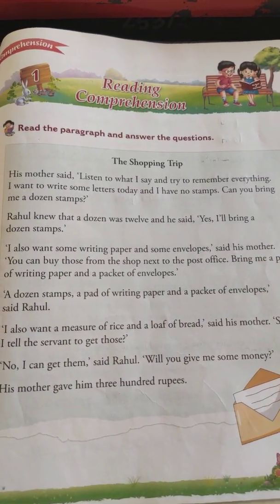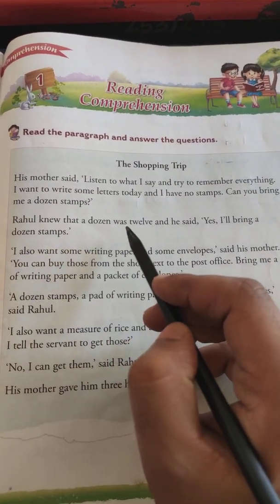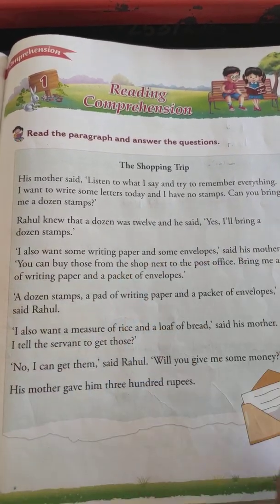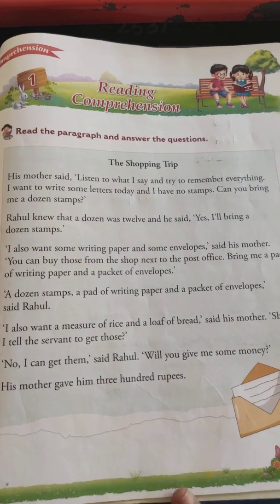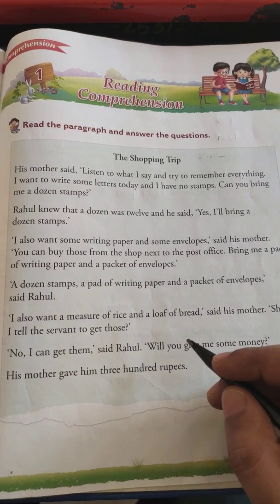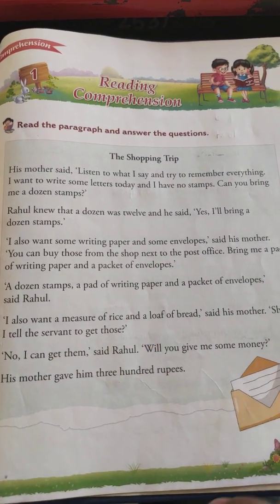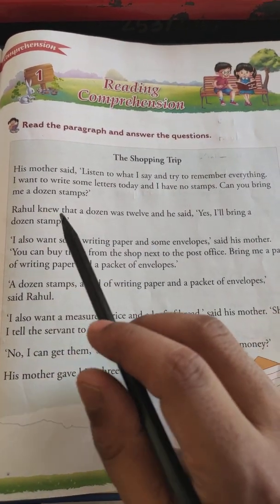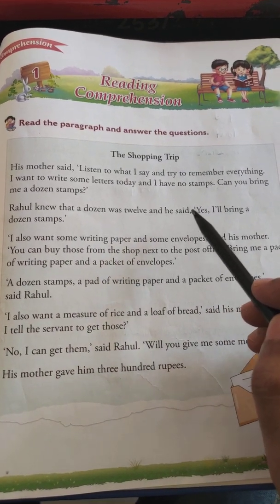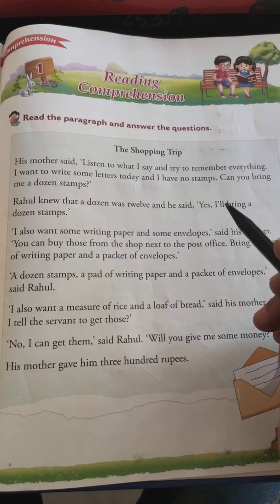Dozen means 12. Rahul knew that a dozen was 12 and he said, yes, I will bring a dozen stamps. That means Rahul's mummy said to Rahul, I want to write some letters today. And I have no stamps. Can you bring me a dozen stamps? Rahul knew that a dozen was 12 and he said, yes, I will bring a dozen stamps.